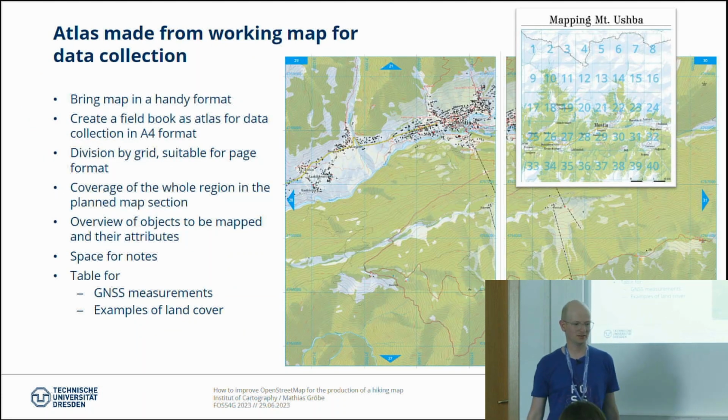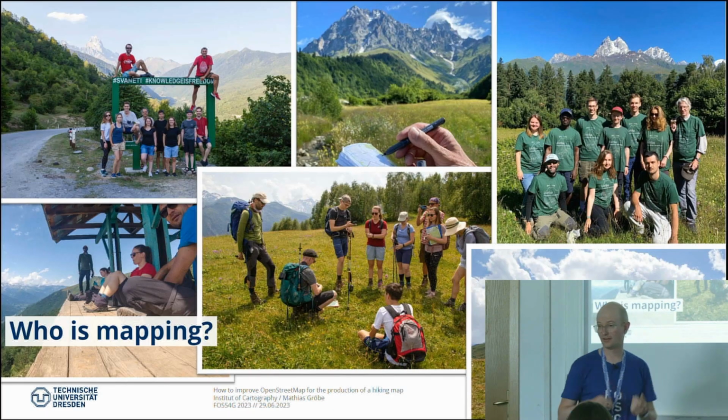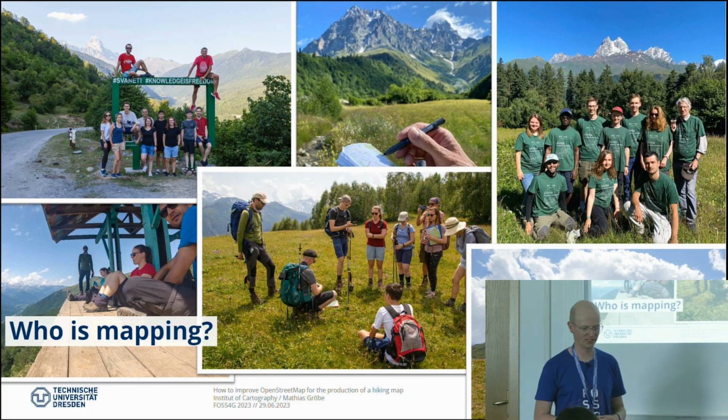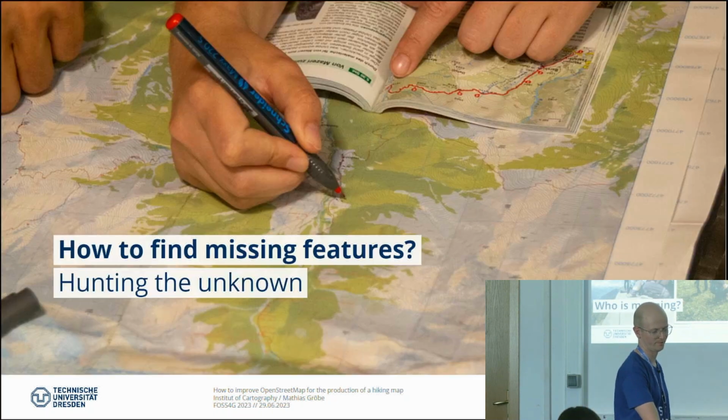So, to go to the field, we have to bring the map into a handy format. The idea was, okay, we make something like a handbook, an A4 format, where you have just a grid splitting the map as an atlas. So, who was mapping? The advantage of a university is you have students. Students are happy to help, happy to learn, and we were also happy: okay, you can go out, you get time for hiking, we pay the accommodation, and you help us making the map. So we have a little budget to travel there, to teach the students, and to make something there. We were there 2 times, so you see here the group photos also.